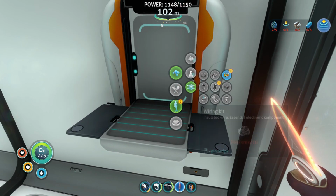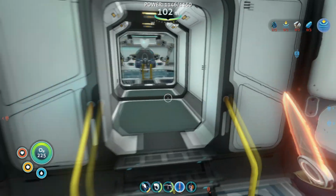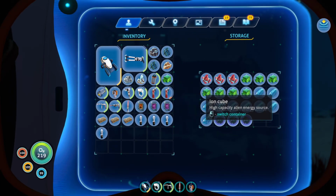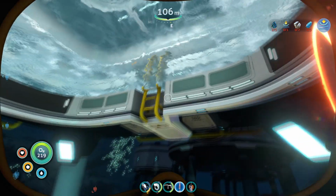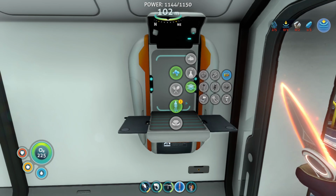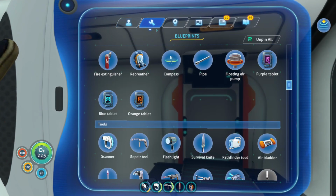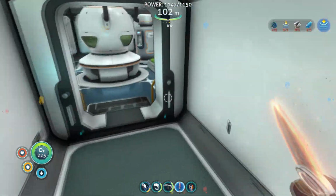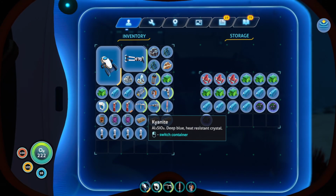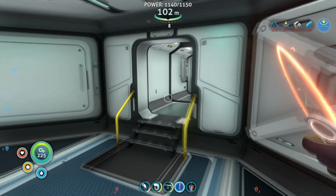So we need... Ooh, we can make ion batteries just with what I have on hand. We're going to need the ion cubes and kyanite, which I have on hand, meaning it's in this storage. There. Should have just grabbed it when I left the prawn suit, but didn't think about it. Alright. How do I find it? Two kyanite. Ugh. Come on. There. Now I should be good.